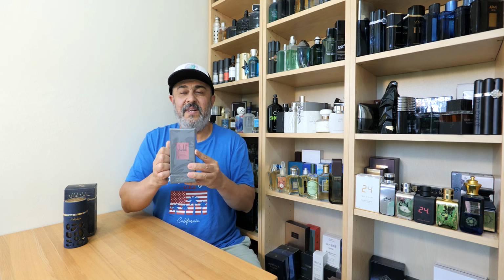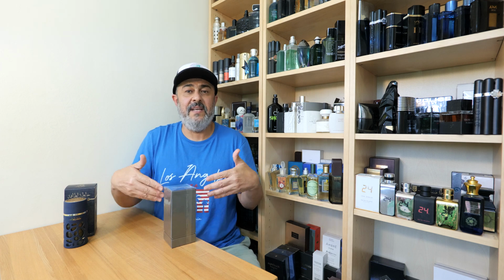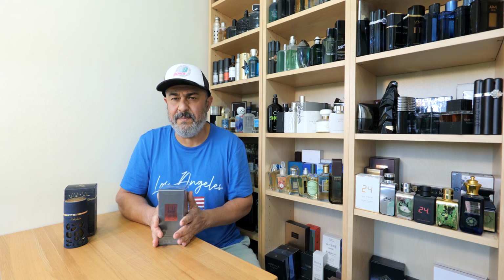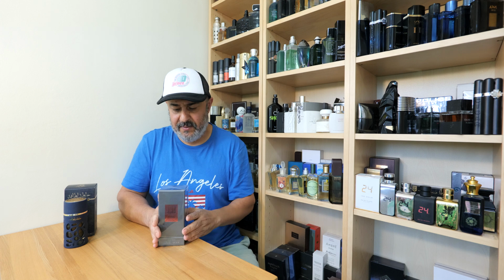Very high-end packaging, because this is the signature line, high-end from Dunhill, and the price reflects that. It retails for £120, but you can find it discounted. If you do your research and Google it, you can usually find it between 60 to 80 pounds. And let's see how it goes.